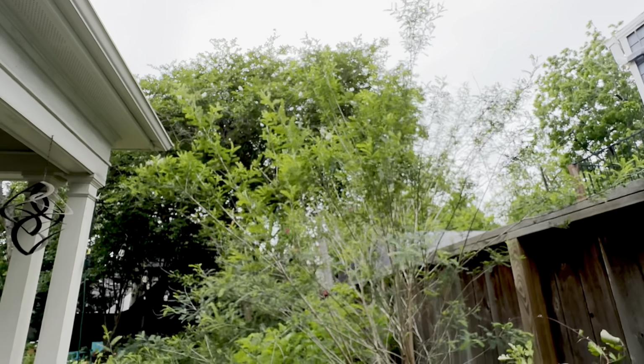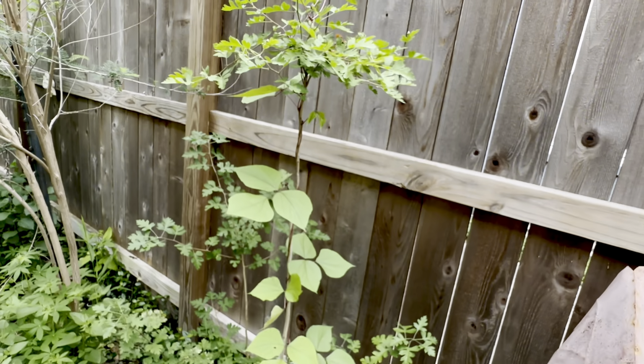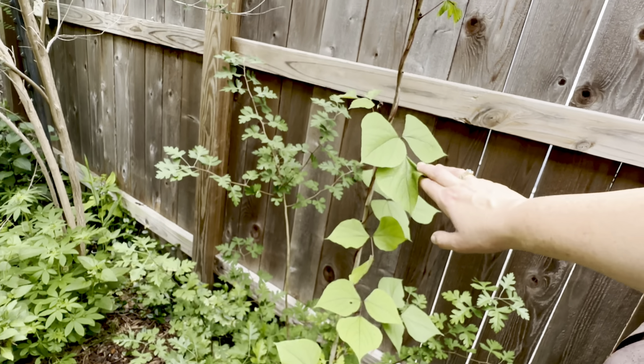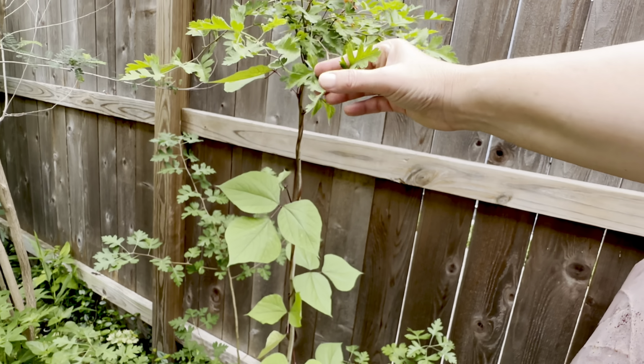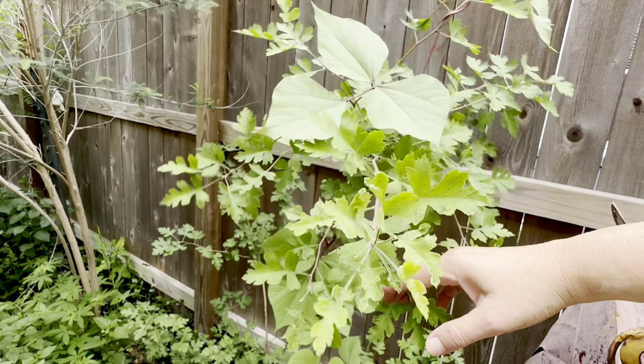And then this is a parsley hawthorn, which has yet to bloom for me, and it's got a vine growing up in the middle of it, but it should have beautiful flowers this spring. It may be too young a plant to really flower, but I've got to get all that vine out of there.